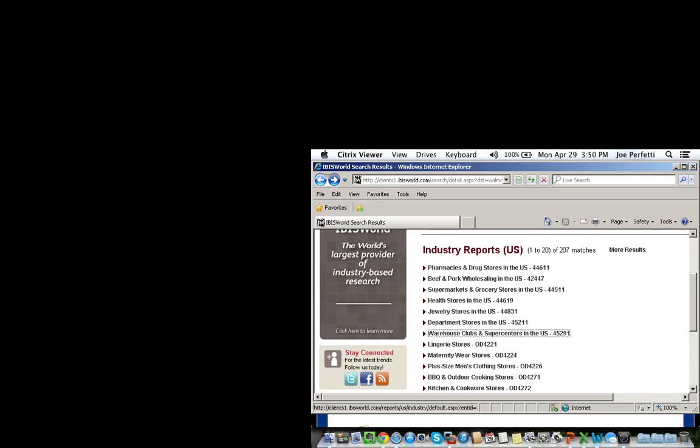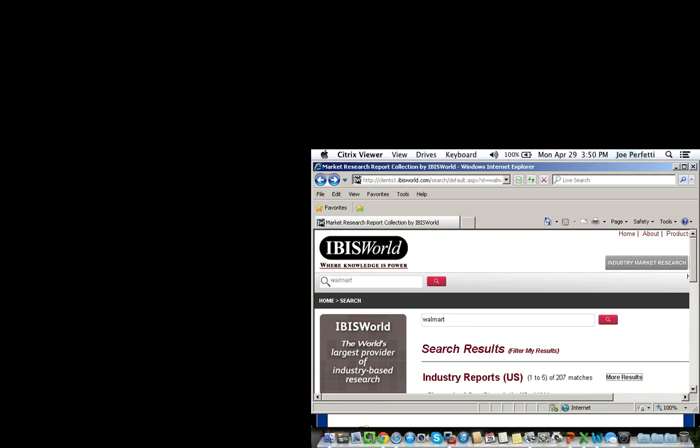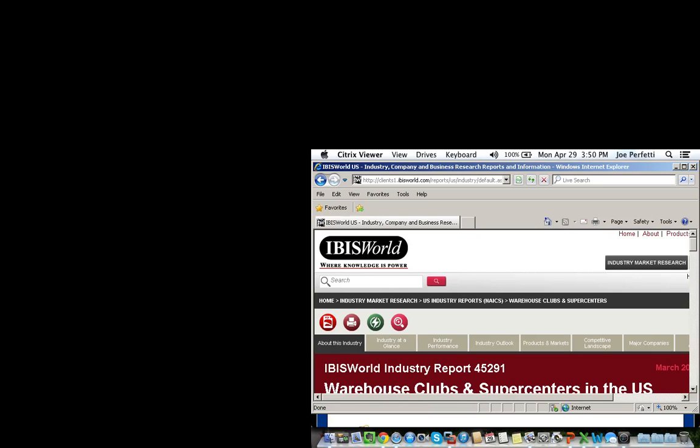When you log in to the portal's main page, you can do a search for a company or an industry. In this case, I type in Walmart, and it'll tell me which industry reports they're part of. Now, for Walmart, I'm going to go to More Results, and the industry I'm really caring about is warehouse clubs and supercenters. So I open up that report.